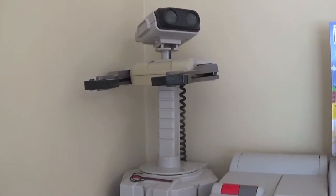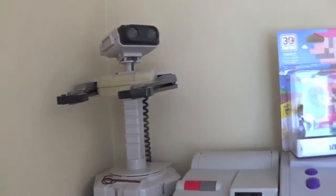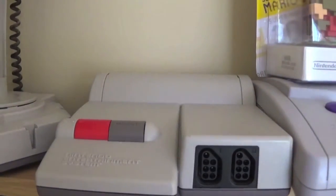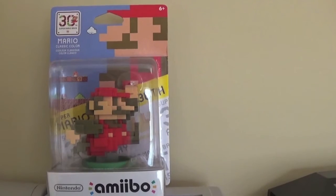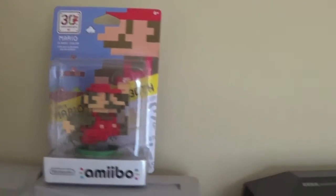So here we have my R.O.B. that I got two Christmases ago from my wife. He doesn't work, but he's pretty awesome to look at. The old $5 top loader, my Super Nintendo Mini. There's my 30th anniversary Mario Amiibo, even though I do not own a Wii U, sadly.